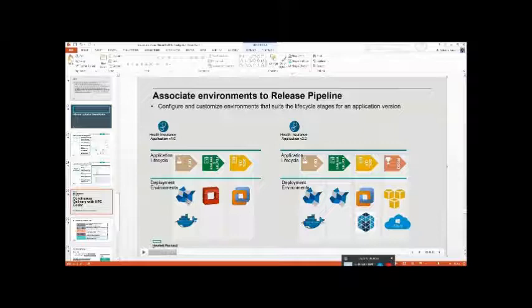Typically you need a release pipeline that can be configured, because your release cycles could be completely different, so most of the releases could be different. A new development can have multiple lifecycle stages, whereas a patch could have fewer lifecycle stages. So your release pipeline should be able to scale depending on your needs and what you're currently working on.